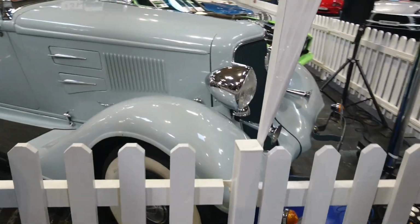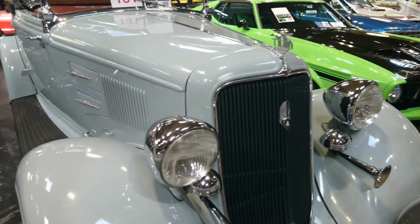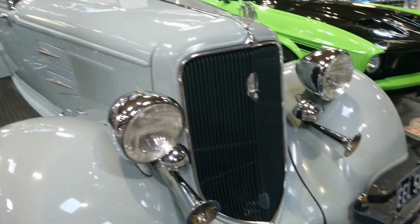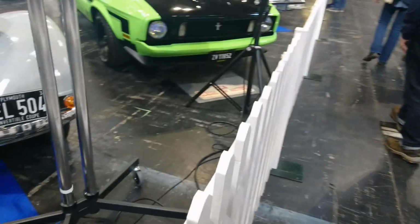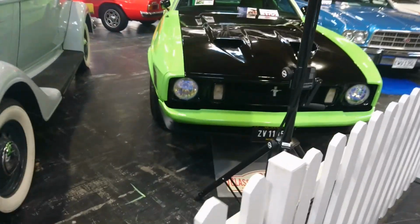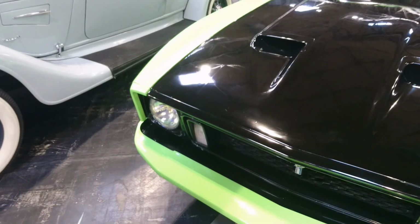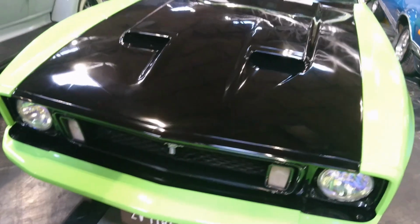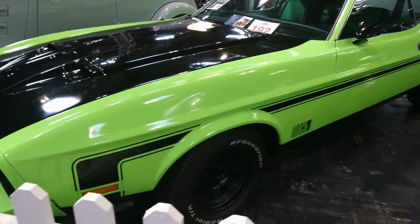No, it's not an Auburn, it's a Plymouth deluxe convertible from 1934. There we go. Absolutely no idea about those, but we'll keep going. Ooh, is that a Boss Mustang? No, it's a 72 Mark 1. That is sort of Diamonds Are Forever type thing. But that one was red.